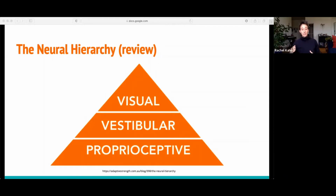This neural hierarchy is how the brain is taking in sensory input. We like to think that all of the signals coming into the brain are created equally, but they're not. The visual system will always take precedence, for those that are able to see. That's like the president, the CEO of the company. Second, coming down from that, is your vestibular system. Whether or not something is off with the visual system, the vestibular system is like the vice president. Then your proprioceptive, your musculoskeletal system, how you move throughout your day-to-day, that's the third rung.